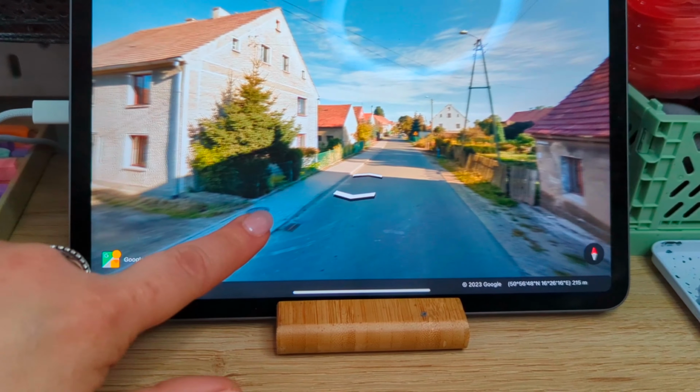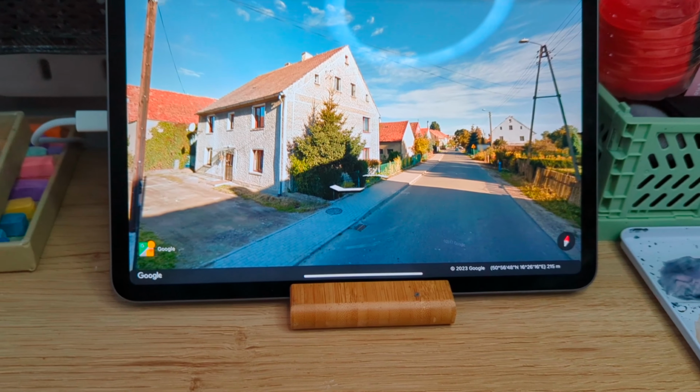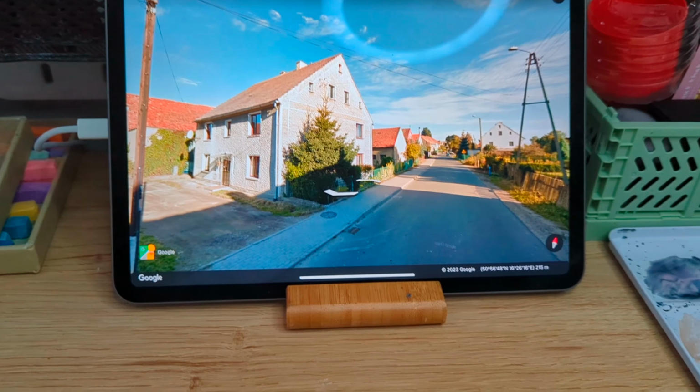So yeah, I hope you enjoyed this little history lesson and watching me sketch my street, the street that I grew up on.